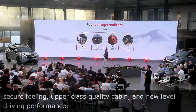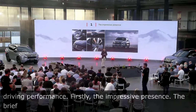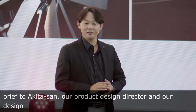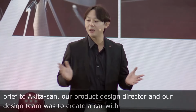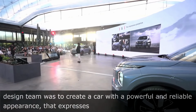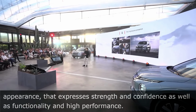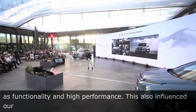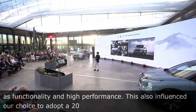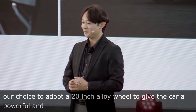Firstly, the impressive presence. The brief to Akita-san, our product design director, and our design team was to create a car with powerful and reliable appearance that expresses their strengths and confidence, as well as their functionality and high performance. This also influenced us to adopt a 20-inch alloy wheel to give the car a powerful and stable stance. Akita-san will tell you more about it shortly.